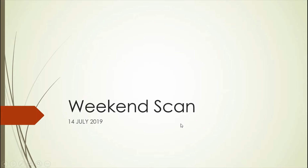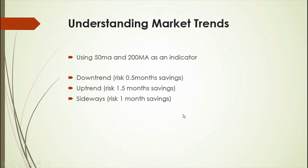So maybe before I actually go into the counters, I'd like to share about how I allocate my risk according to the market trends. So I use the 50-day moving average and 200-day moving average as an indicator. And according to whether it is a downtrend, uptrend, or sideways trending market for the STI, I will allocate risk accordingly. So for example, when it's downtrending, I will risk less, 0.5 months of my savings, because although there will still be uptrending counters, during the downtrend, people are less willing to place risky bets for trading, and therefore there is less money in the market speculating on the counters.